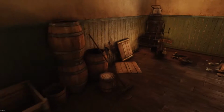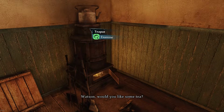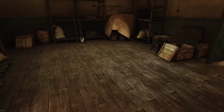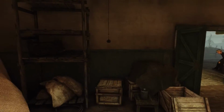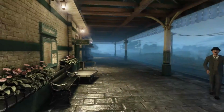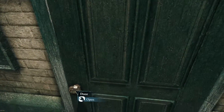Alright, what's in the warehouse? Oh, it's nice and cozy. Watson, would you like some tea? No. That's not like you, Watson. Are you feeling alright? Are you just sad that I've told you you were sacked a number of times? Because you are. You're sacked. You're terrible, Watson. I'm going to get myself a new one. And left luggage.